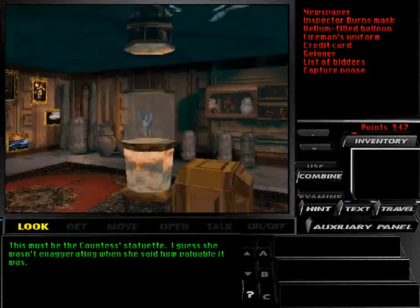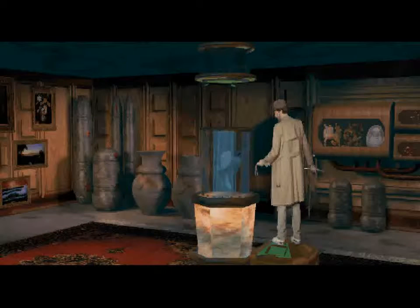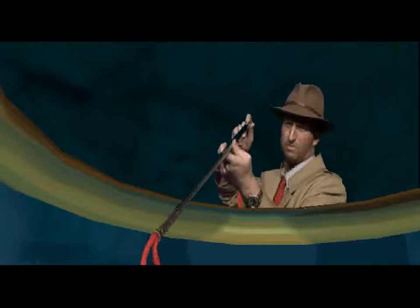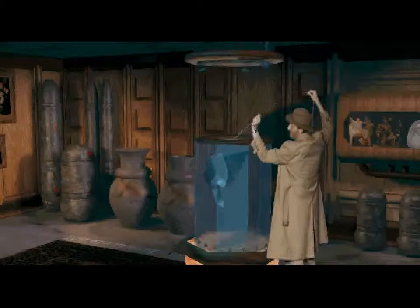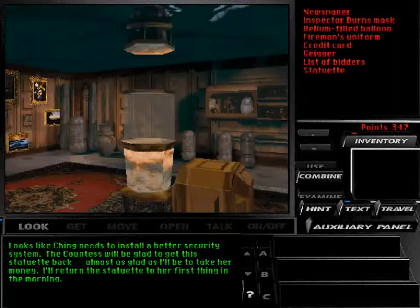This must be the Countess statuette. I guess she wasn't exaggerating when she said how valuable it was. Like Ching needs to install a better security system. Countess will be glad to get this statuette back, almost as glad as I'll be to take her money. I'll return the statuette to her first thing in the morning.